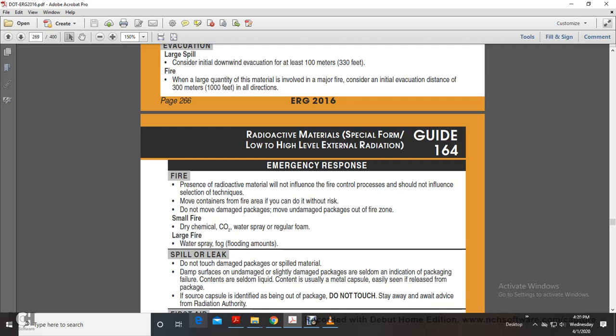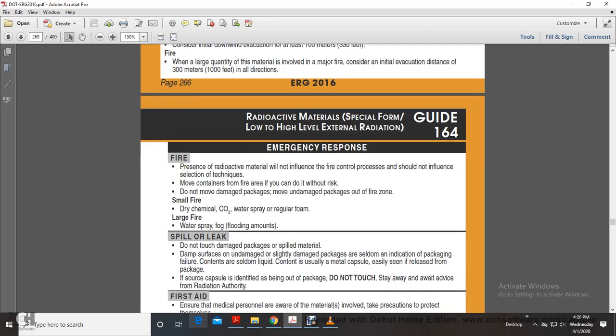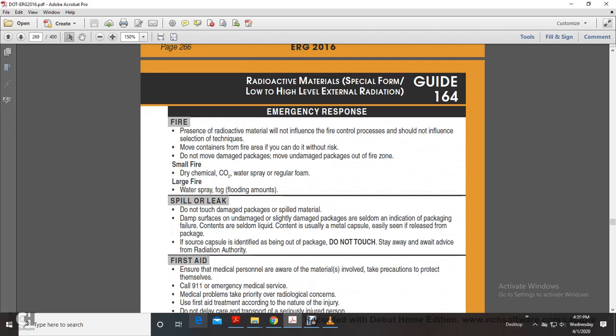Radioactive material, special form, low to high level external radiation, Guide 164. Fire: the presence of radioactive material will not influence fire control and should not influence the selection of the technique. Move containers out of the fire area if you can do it without risk. Do not move the damaged package; move the undamaged package out of the fire zone. Small fire: dry chemical, CO2, water spray, regular foam. Large fire: water spray, fog, and flooding amounts of water.